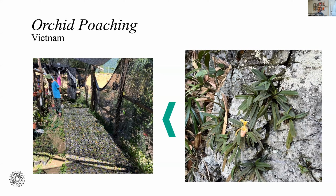So the idea is that we have been working with partners there to develop laboratory protocols to learn how to propagate this, so that that information could be disseminated with the hope that an orchid industry, much like we have here in the US, where we have artificially propagated plants that are not taken from the wild, can be offered to people and hopefully quell some of the demand for wild plants.